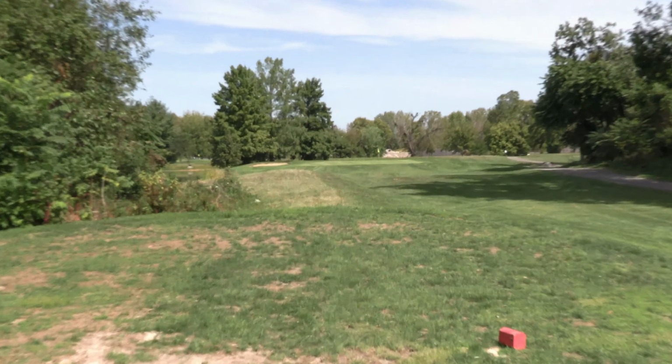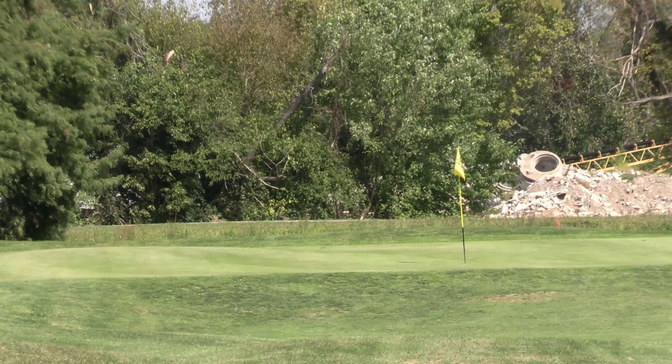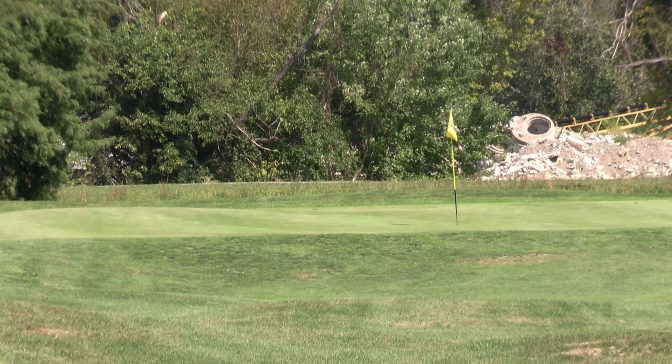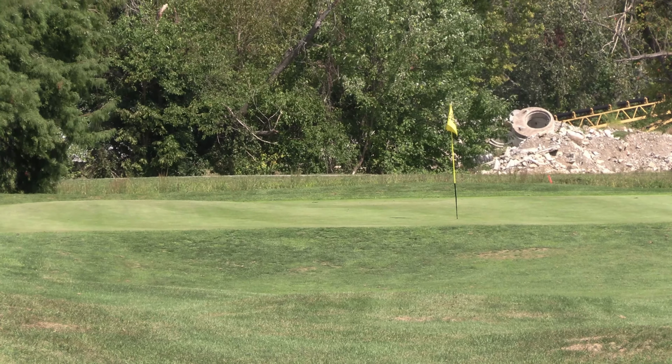Par three, number seven, 112 yards, same exact yardage as the last par three. Easiest pin on this hole, so finally we get an easy pin. I'm gonna try to throw a dart here, need a birdie.